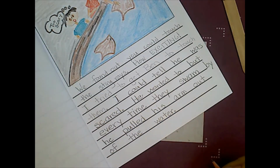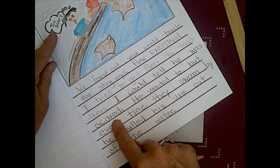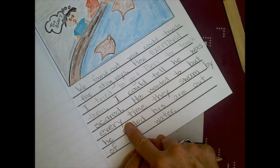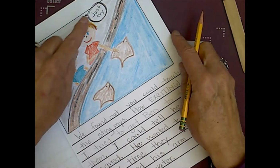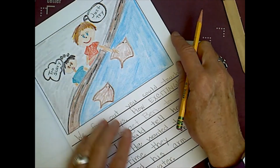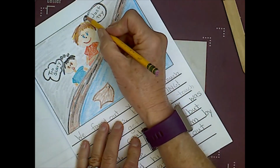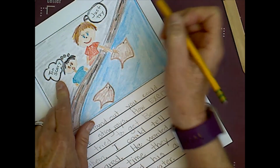So I'm showing some more feelings here. I'm talking about that Ben was scared. And I could tell that he wanted to, but he would pull his arm out of the water every time. And you can see I also added a word bubble of me saying, just try. And you can tell this one I'm actually talking, but this one he's thinking it.